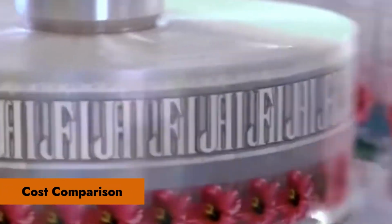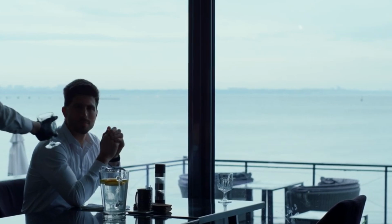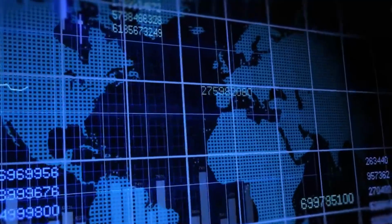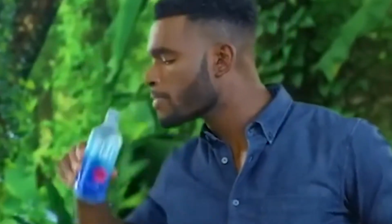Cost comparison. Bottled water like Smartwater can cost literally thousands of times more than tap or filtered water for the exact same basic hydration. Industry cost estimates show that Smartwater and similar distilled bottled water can work out to around $6.78 per gallon when compared to tap water priced at a tiny fraction of a cent. That means you're paying over 3000x more than tap water for the same H2O.